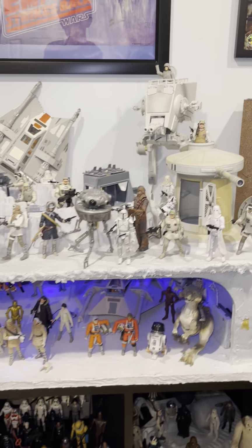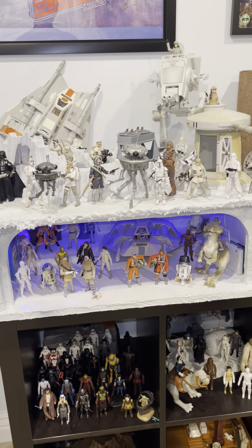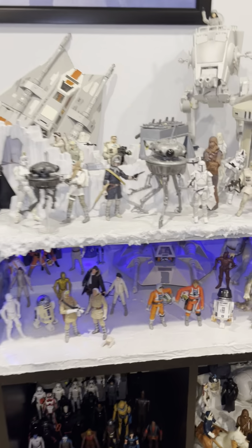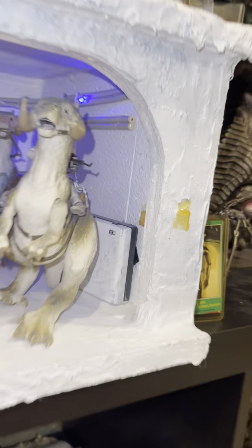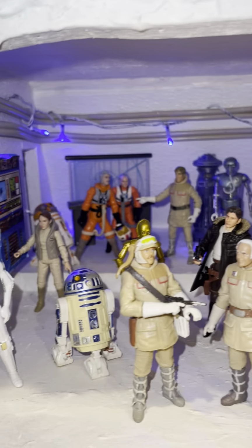All right. Now onto this playset. This was just my dad. He worked on this one. He gave it to me as a Christmas present, I believe. But as you see, it's Hoth. He put blue lights inside, which come from this box over here, which is kind of falling off where he hung it from. But I have a bunch of figures in there.